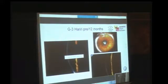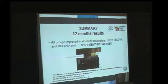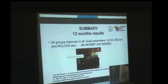This is another case with a lamina with cells, in which we had a perfectly transparent cornea after 12 months. After 12 months, all visual parameters improve, even if modestly: uncorrected and best corrected visual acuity and contact lens visual acuity, and especially no patient got worse. We have submitted this data to the American Ophthalmological Society, and it is under review.